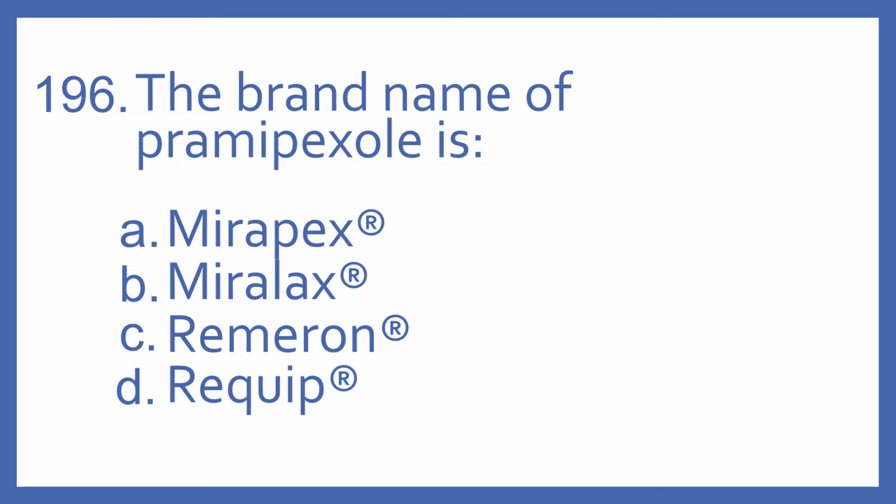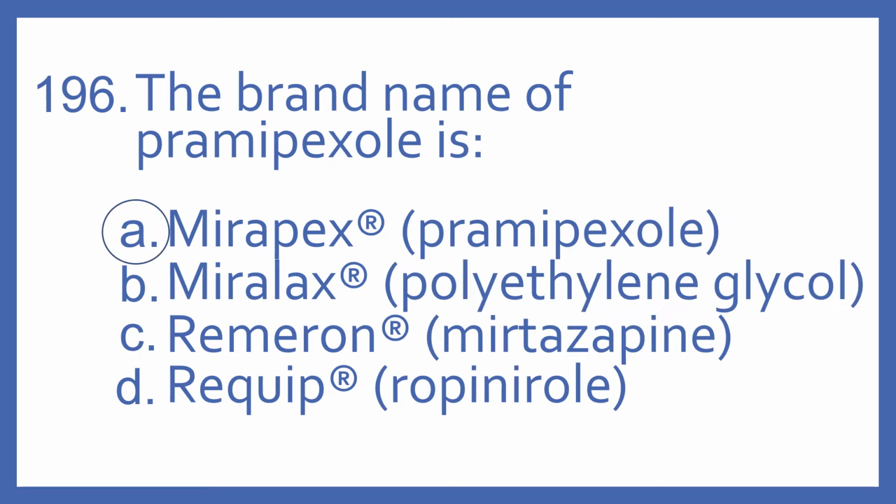Number 196. The brand name of pramipexole is A, Mirapex, B, Miralax, C, Remeron, or D, Requip. And the answer is A. Mirapex is the brand name of pramipexole. Miralax is the brand name for polyethylene glycol. Remeron is the brand name for mirtazapine, and Requip is the brand name for ropinirole.